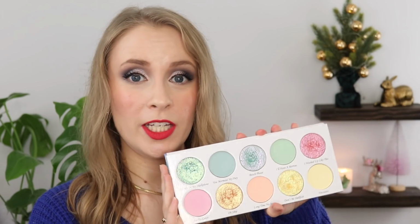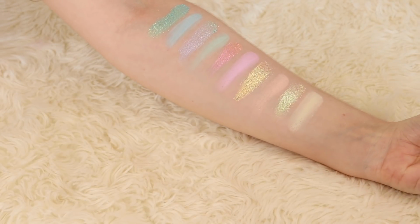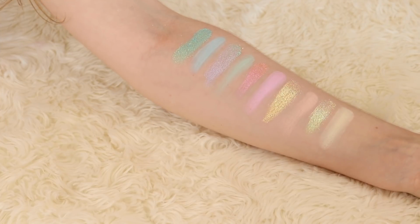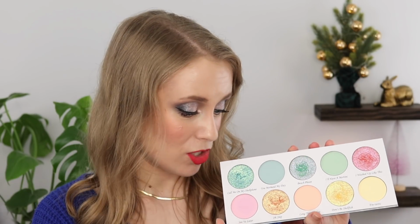So this is a fully pastel palette. You've got half duochrome shimmers and half mattes. And obviously this doesn't go very deep, so if you want a palette with a lot of contrast to it, this is not it. But for me, this is a staple pastel palette. I do really enjoy it, especially the shimmers. The shimmers are just ridiculously beautiful. I don't really have anything else quite like these in my collection.